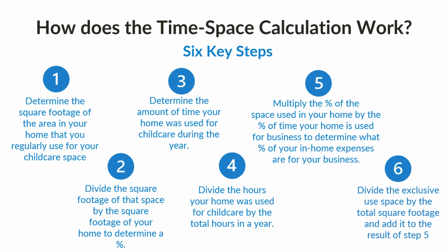How does the time-space calculation work? There are 6 key steps to determining your space. Step number 1, determine the square footage of the area in your home that you regularly use for child care space. Step number 2, divide the square footage of that space by the square footage of your entire home to determine a percentage.